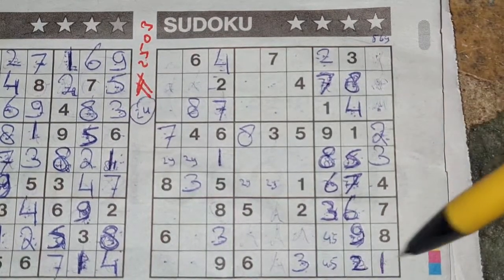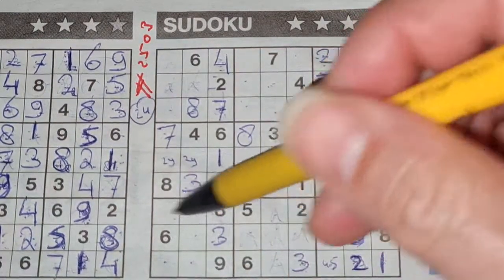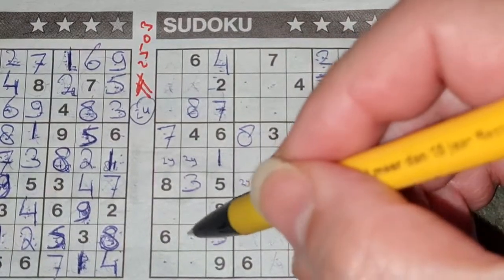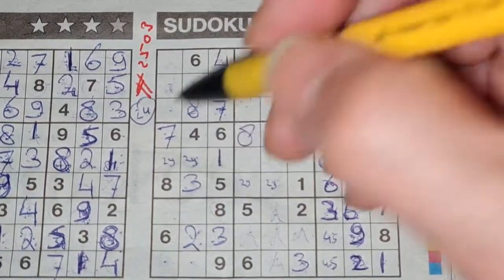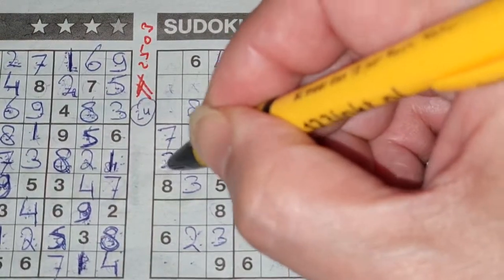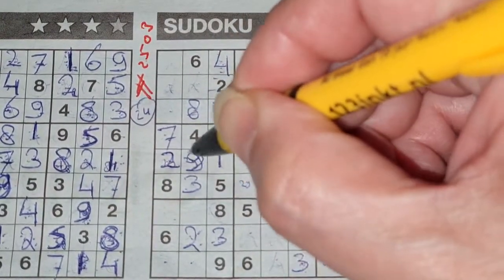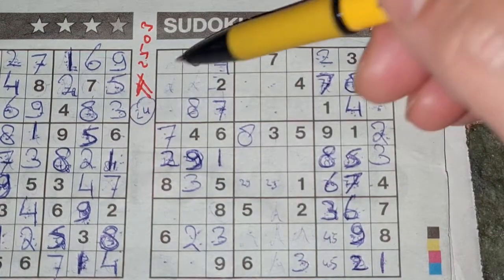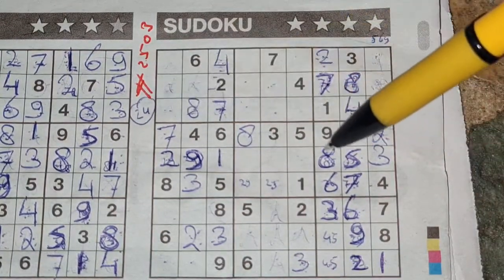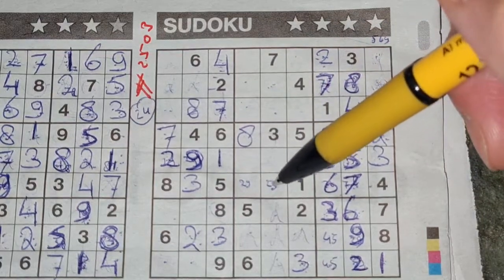Alright. Now we have a 2 in the last row, 2 in that row. So the row below, the only place for the 2 should be there. Now we have a 2 there, so this box can't be 2 anymore. That box should be the 2, and this box should be a 9. 9, 9, 9. Okay. 2 and a 9.